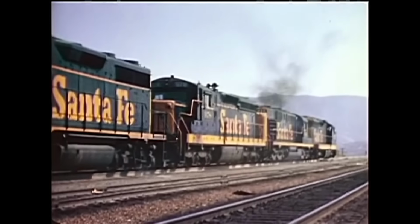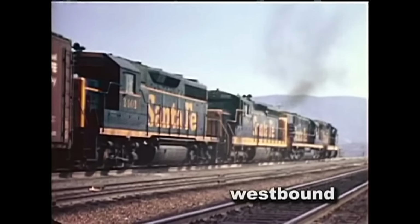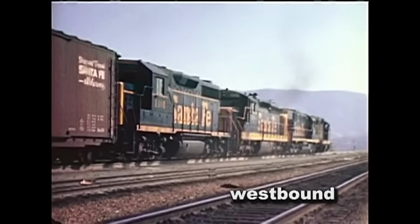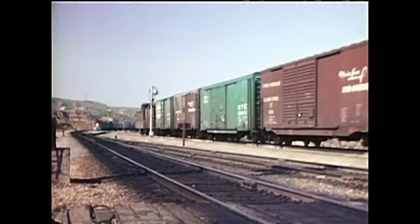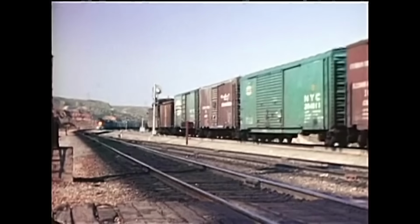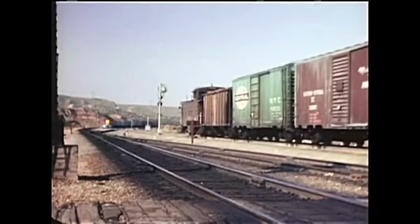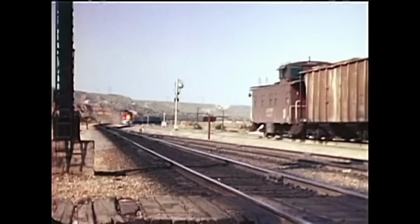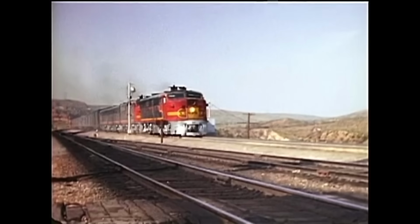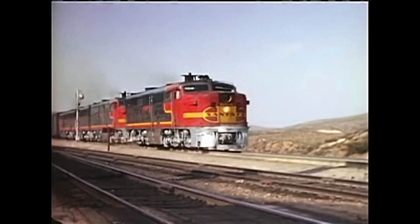Last unit is the most modern, a 1965-built GP35. Santa Fe owned 161 of these. Behind this freight and waiting its westbound turn is a mail train behind four Alco passenger PA units. These are often cited as the most beautiful diesels ever, especially in Santa Fe colors. Santa Fe owned 44 of these 1946 vintage Alco diesels.